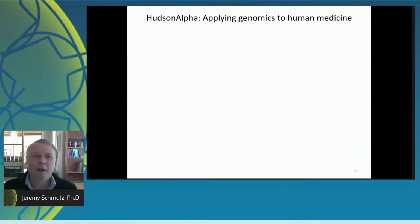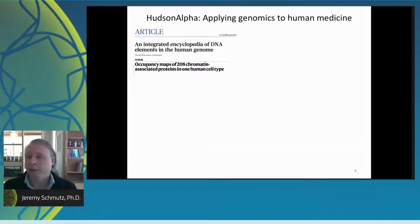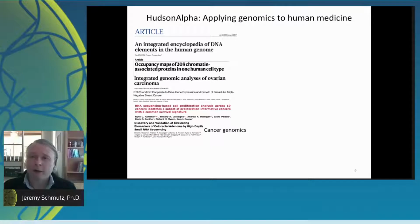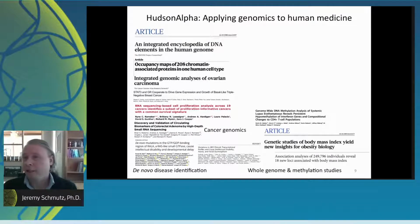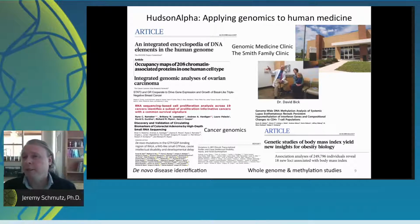So HudsonAlpha's got a rich history applying genomics to human medicine. We're part of the ENCODE projects and chromatin mapping projects, done a lot of work in cancer genomics, understanding cancer biology with genomics, de novo disease identification, identifying new variants that cause disease, lots of whole genome association studies for complex traits. And we also have a genomic medicine clinic here where you can go if you have a genomic disease or a putative potential genomic disease and work with Dr. David Bick to try to identify the underlying cause of that disease.